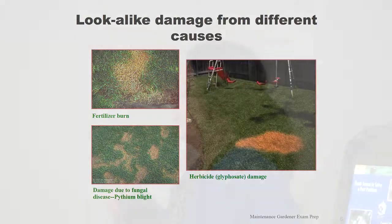So if you think that's what it is, confirm by finding evidence of the disease or the insect. And you will find insects in your lawns. Like you'll find lawn moths in your lawns, but they're usually not at a level that requires management. And if you look at the lawn pest note or lawn quick tip, you'll find some thresholds.